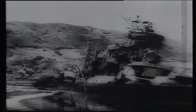With the Japanese surrender on August the 14th, the Second World War in the 20th century was over. American warships entered Tokyo Bay. The greatest war the world had ever known became history. At least 60 million people had died.